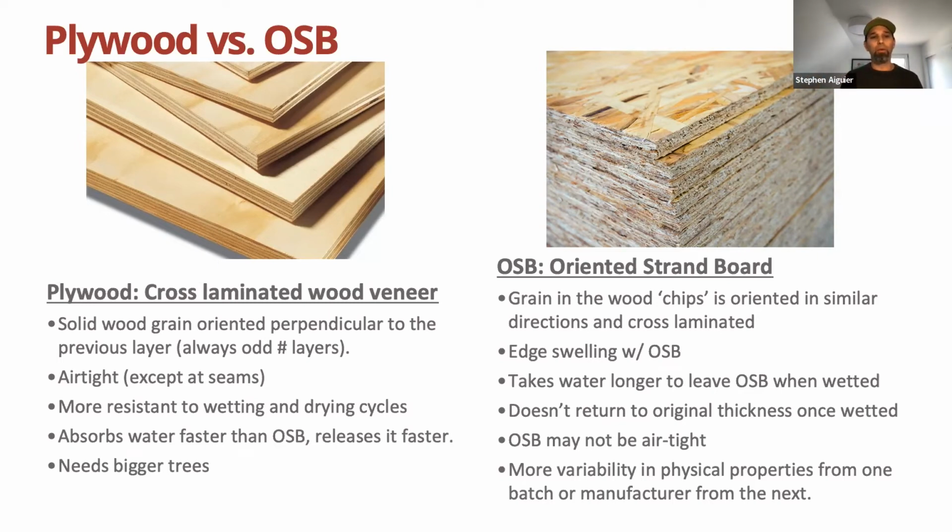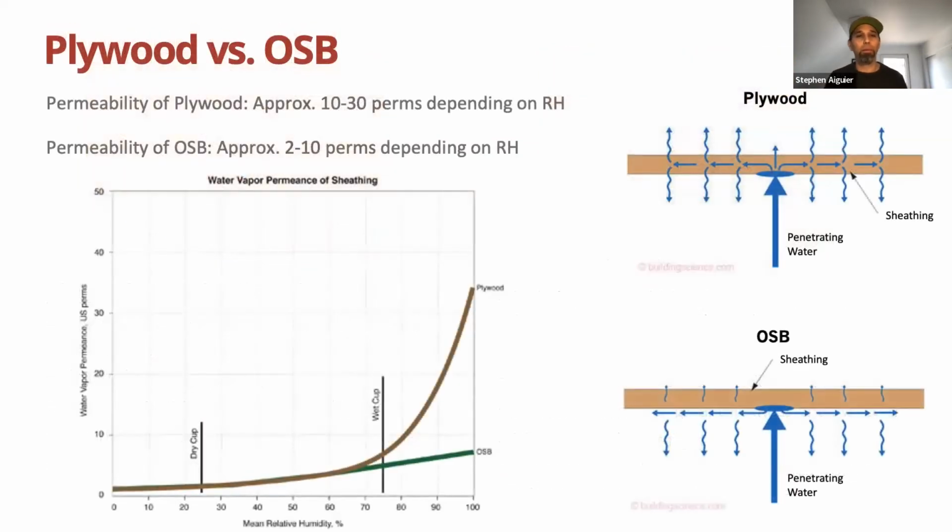It's much more resistant to wetting and drying cycles. In fact, as plywood gets more wet, its permeability goes up. It goes from a permeability of 1 to up to around a permeability of 12. We'll get to that in a second. It absorbs water faster and releases it faster. You do need higher quality trees to create plywood. Permeability of plywood, again, is often between about 10 and 30. But as plywood gets more wet, that's what the graph off to the left is showing, its permeability increases. Its ability to dry out increases, where OSB is really stagnant and becomes basically a vapor barrier.